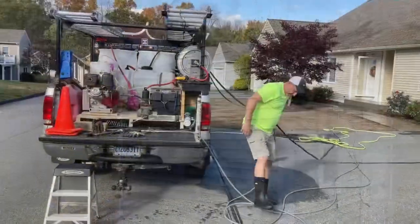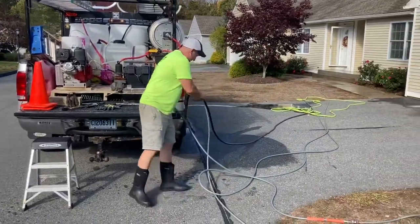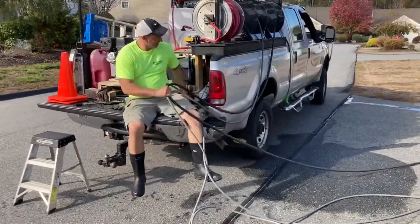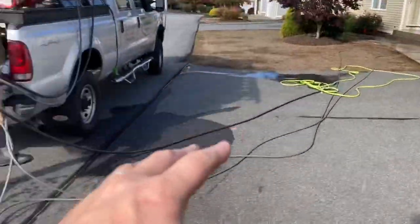Hey, Tony and I are out here cranking. We have got 9 of our projects done out of 12. I thought I was gonna have to roll hoses up on every single one, but you can see I got Tony sitting on the tailgate holding a hose, and then I drive down the road and we drag all of this hose behind us in the road, and it's working out perfectly.